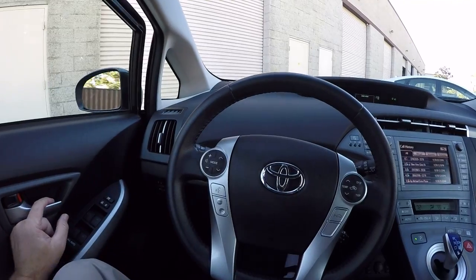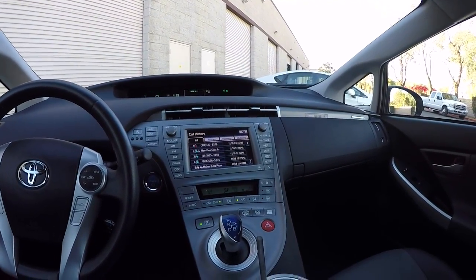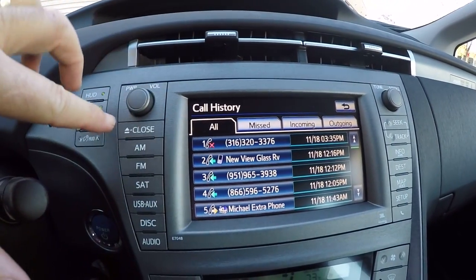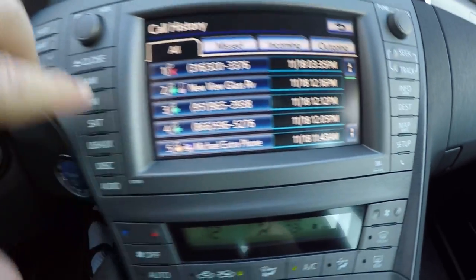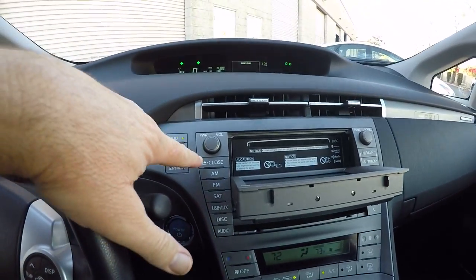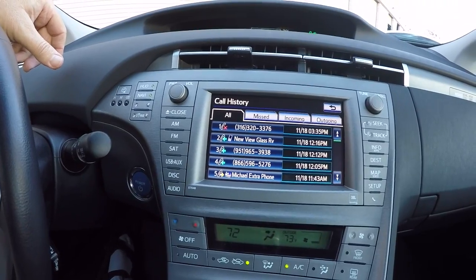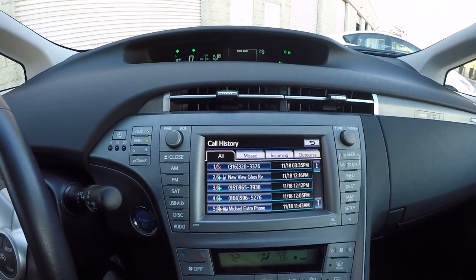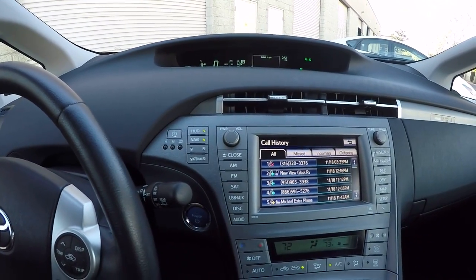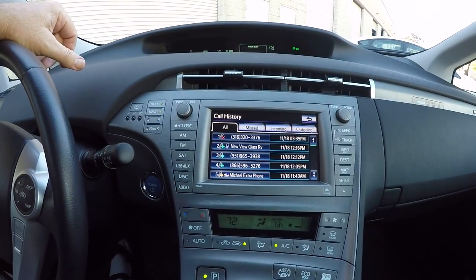Fully automatic climate control, Softex leather interior. I'm trying to keep my videos straight. See what else I missed. This is the touchscreen, bigger, better navigation with the JBL premium sound. You can load CDs right here behind the screen. Out of sight, out of mind. It's a much bigger screen. It's about 3 times the size of my iPhone 5S screen, so it's easy to see day or night on the advanced version.